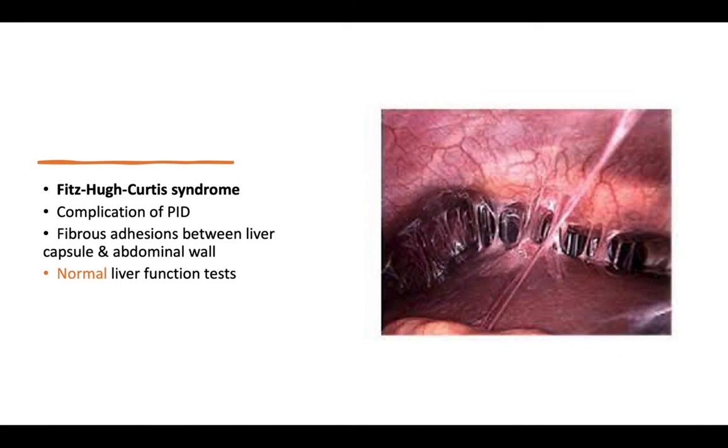So one of the complications of PID is Fitz-Hugh-Curtis syndrome. These are those fibrous adhesions between the liver capsule and the abdominal wall. Important to note that patients will have normal liver function tests, but this just causes these adhesions that can cause pain and discomfort for the patient. So those violin strings that they talk about in the first couple of years when you went through your obstetrics courses. But that's just a picture of it there.